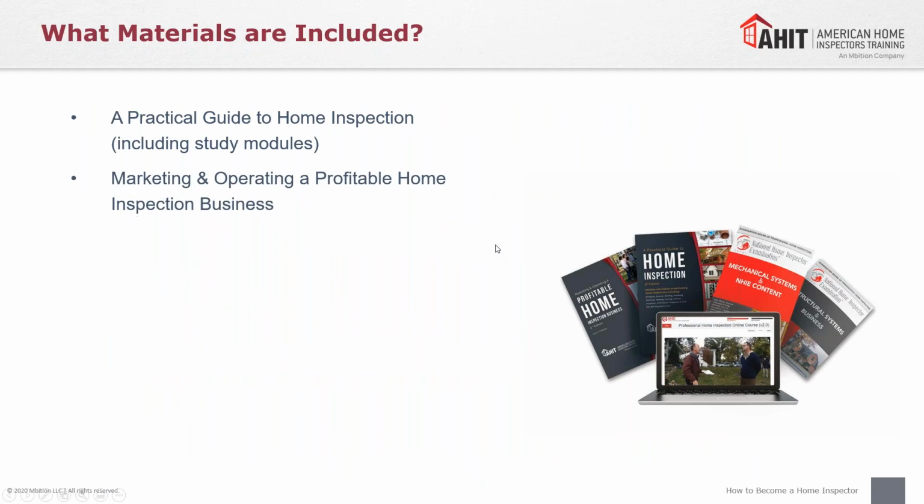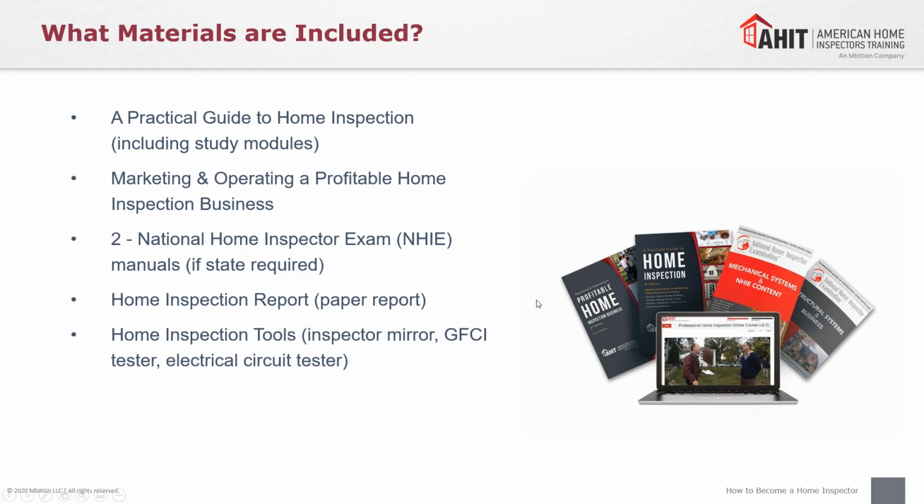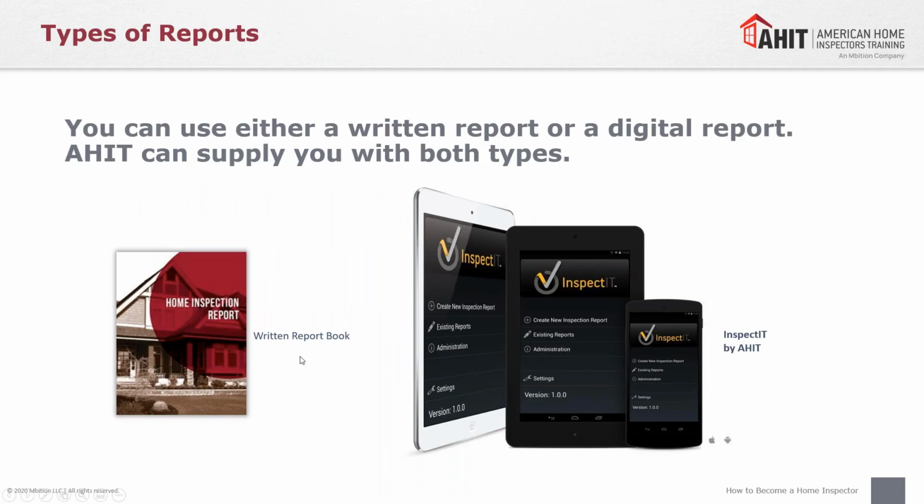Now, what materials are included? We include our practical guide to home inspection, which we write our own books. We include our marketing and operating a profitable home inspection business. If you live in a state that requires you to take the NHIE exam, we include the 2 manuals. We include, just for practice, a home inspection paper report. We include some basic tools, which you probably already have: inspection mirror, GFCI tester, and a 2-prong circuit tester. And then don't forget about the unlimited support from AHIT.